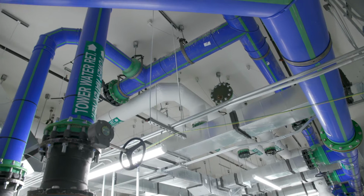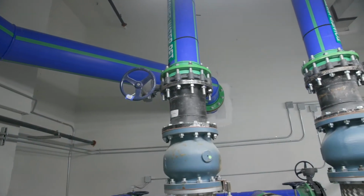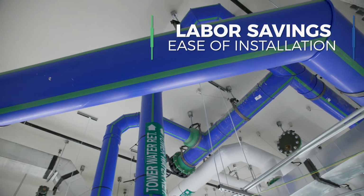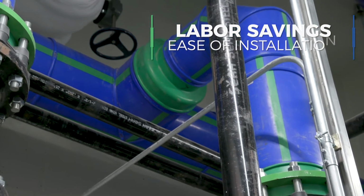Williams is a plumbing and heating contractor here in the Gallatin Valley in Bozeman, Montana. We primarily do commercial plumbing and heating projects. We use Aquatherm for domestic potable water, mechanical hydronic heating, chilled, and condenser systems. We use Aquatherm for the efficiencies of the labor savings and the ease of installation.